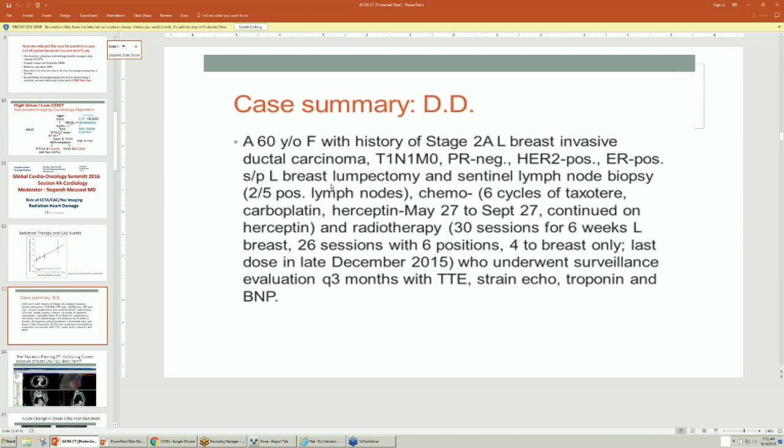So let's look at one little case just for a minute and see what this tells us about acute radiation exposure for radiation therapy, for chemotherapy. So let's look at that for just a second and see what that shows us.